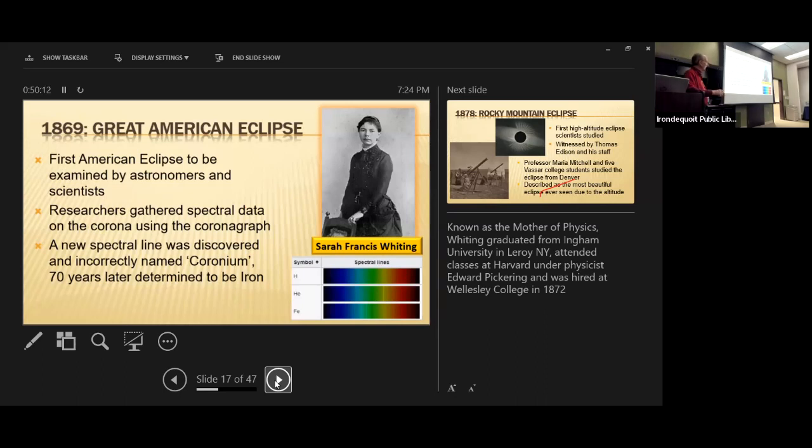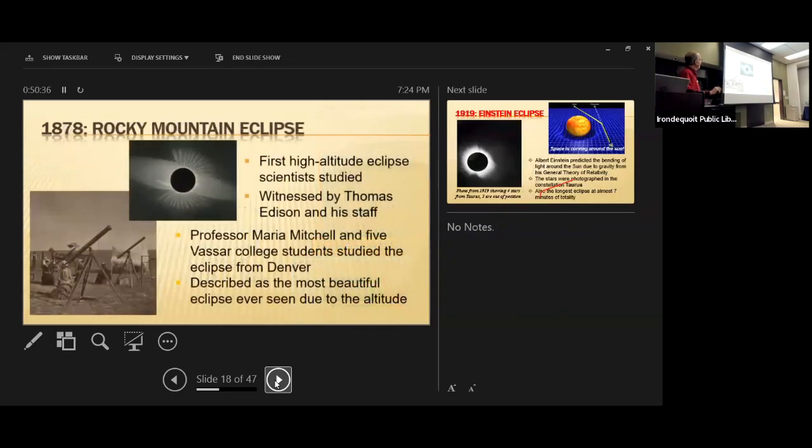They took the spectrometer, and they thought they found an element, but 70 years later, we found out they were wrong, that it was iron heated to 1 million degrees. And the only way we figured that out is somebody had to heat iron to 1 million degrees and then figure out, oh, wait, that's not what we thought it was. So that does happen.